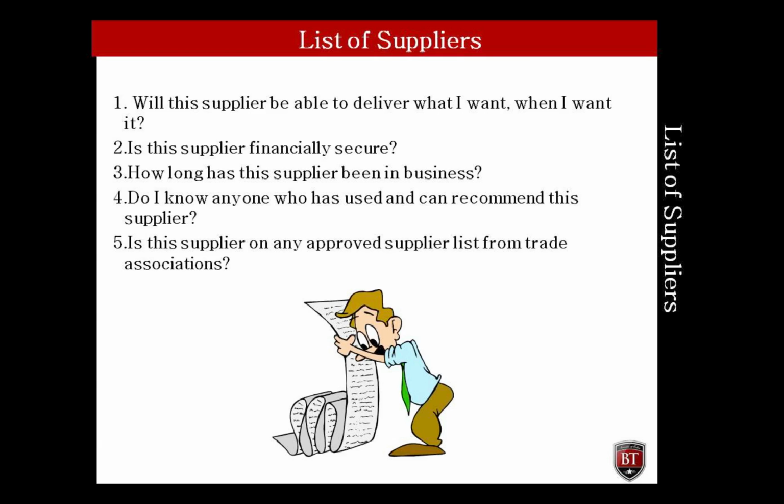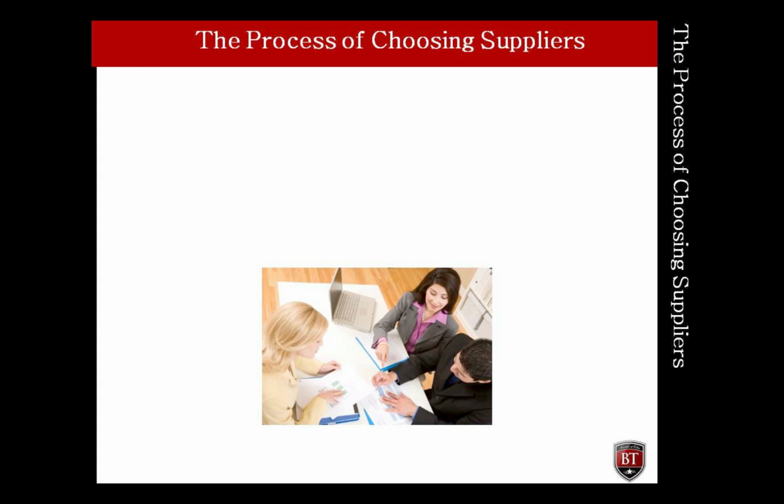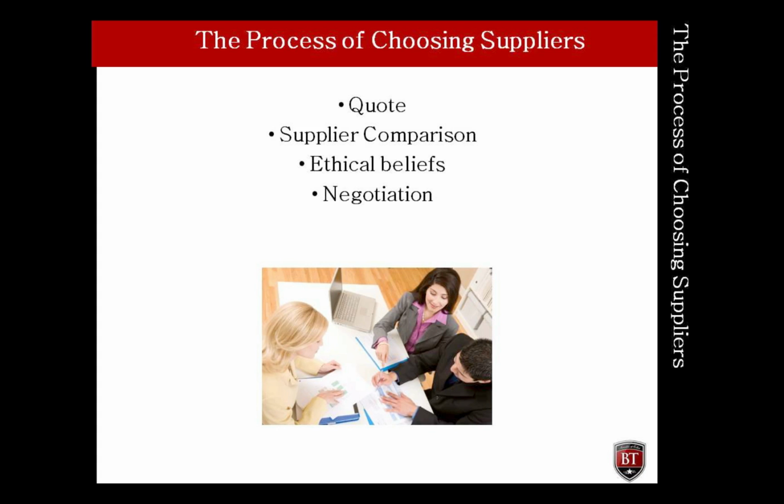Granted, some research will be necessary to answer these questions, but it will be worth the time spent. While this is not a concrete guarantee, this will help you to develop relationships that are long-term, supportive, and beneficial for you. By going through this process, you should be able to develop a solid list of potential suppliers.